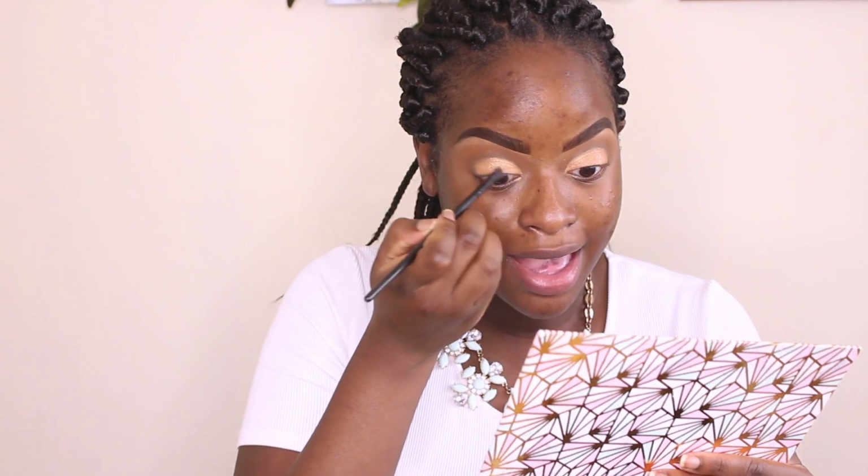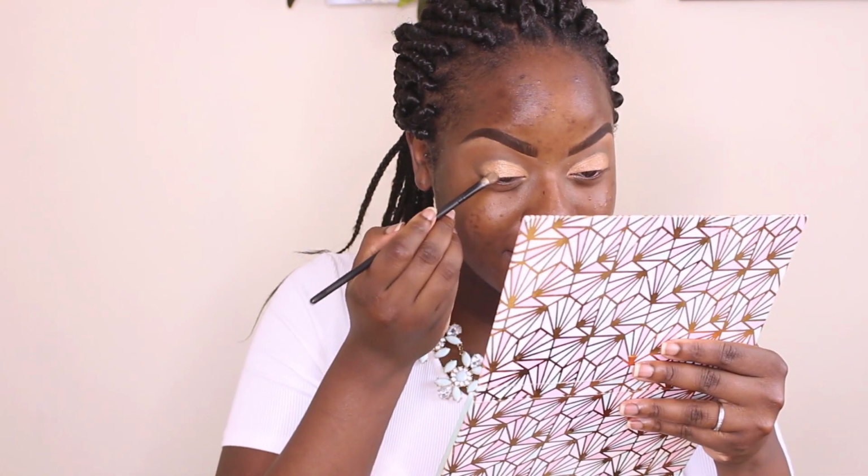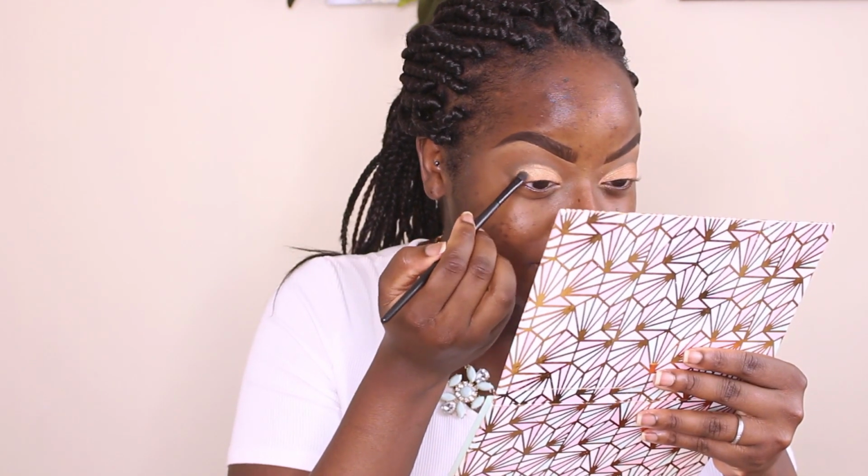So, yes and no. This is so, so pretty. The colour just popped on. It's so smooth. It's just what I needed it to be, you guys. It's so yummy. So we're going to go ahead and blend.